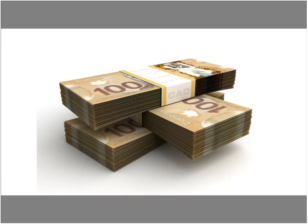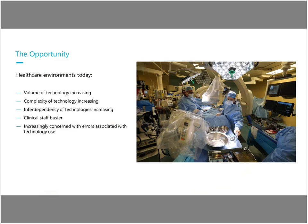And purchasing a product that does not support existing care practices well or does not easily integrate with existing processes can contribute to increased need for training, quality improvement efforts, inefficiencies, and patient safety risk. So the opportunity that we're looking at here is to recognize that in this day and age in healthcare environments, the volume of technology is increasing. The complexity of technology is also increasing. We're looking at such systems, for example, as electronic medical records that touch so many different user groups. We're thinking physicians, nurses, pharmacists, administrative staff, as well as patients.